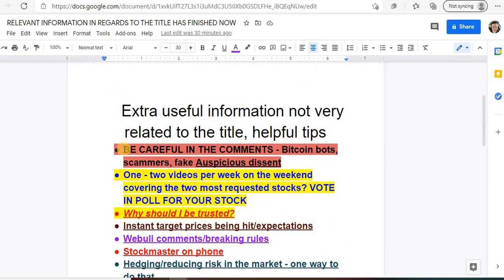Extra useful information. This is actually very important in my opinion. Be careful in the comments, please. I did see a Bitcoin bot, the first Bitcoin bot we got. I don't know for sure if it's a Bitcoin bot, but basically I saw a comment that was like, follow this guy. Here's his WhatsApp. Essentially, they want you to pay him, I assume.